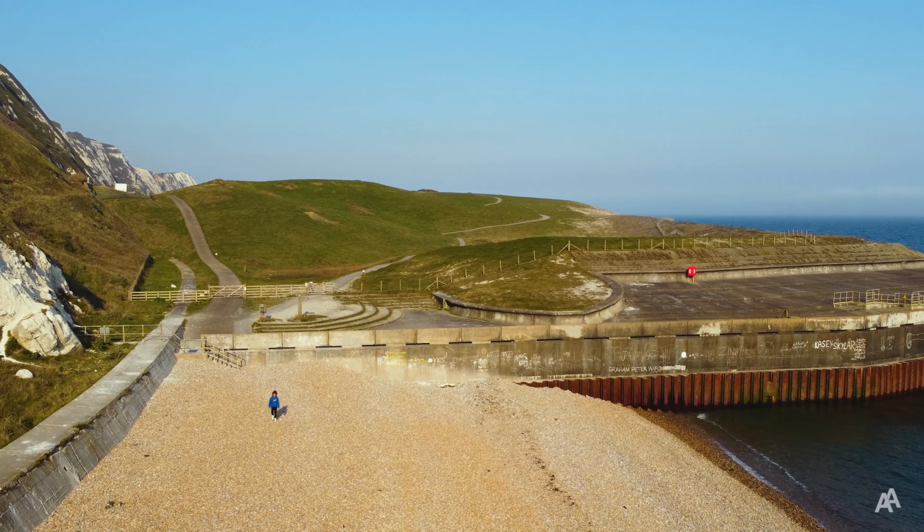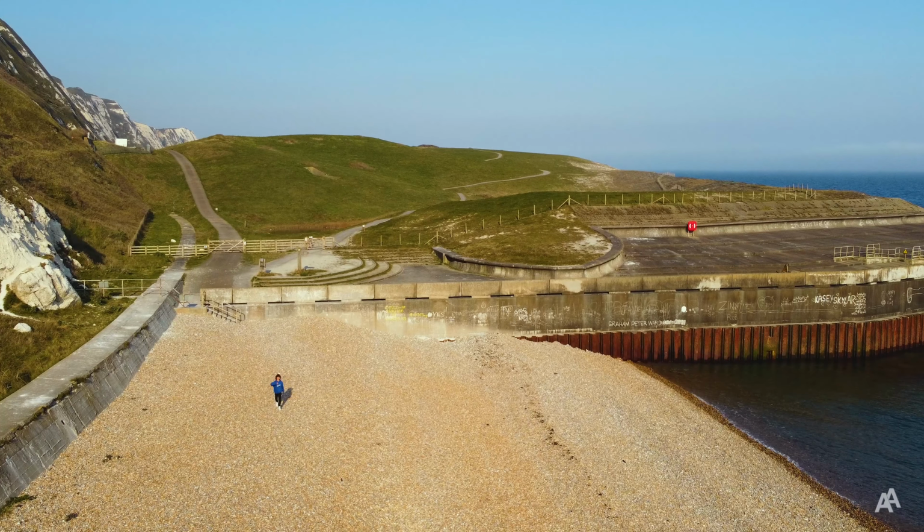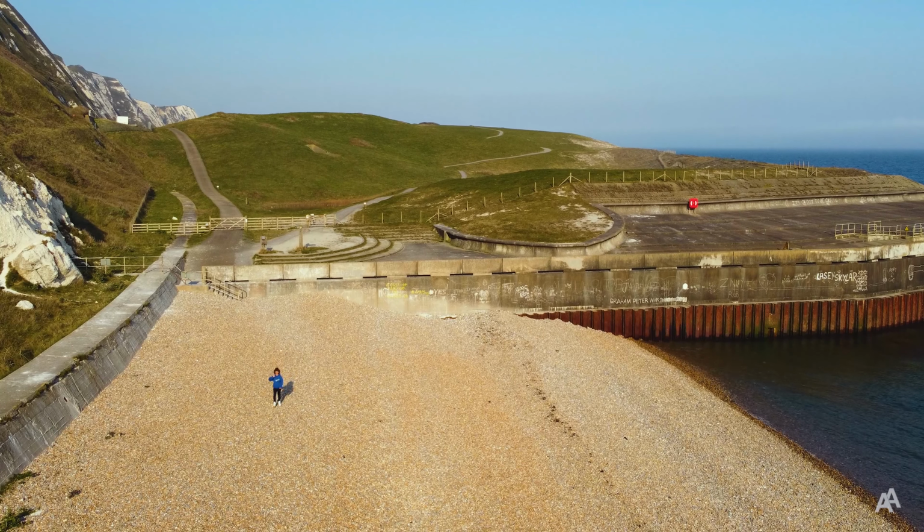The far end, Samphire Hoe Beach, is a lovely place to have a picnic and enjoy the sun and the crystal clear sea.